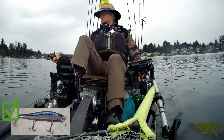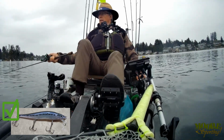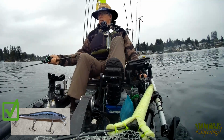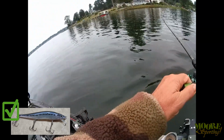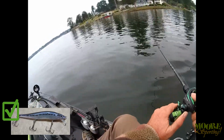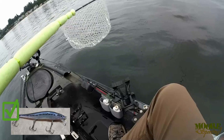So I'm out on the water and we're testing this, and I got one fish already, and let's hope we can get another one. So yeah, I didn't go more than 150 yards, and I got another fish on. And this feels like a pretty nice fish.